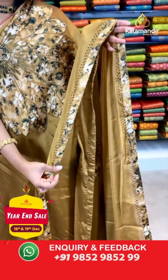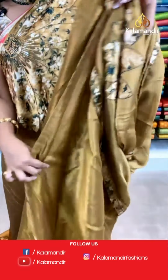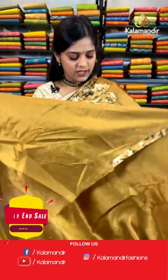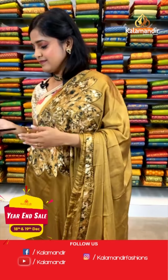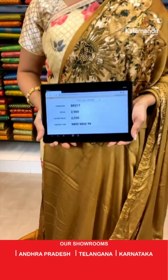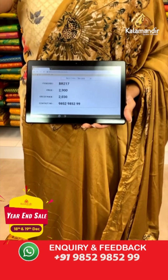Check out the border. Pallu and blouse piece to go on this saree. It's a crepe blouse piece. Let's see the pricing. Saree code is BR217. Actual price is 2900 and offer price is 2030 rupees.